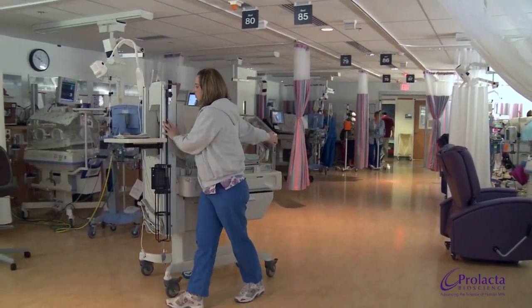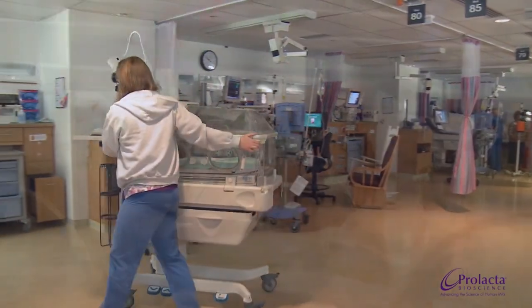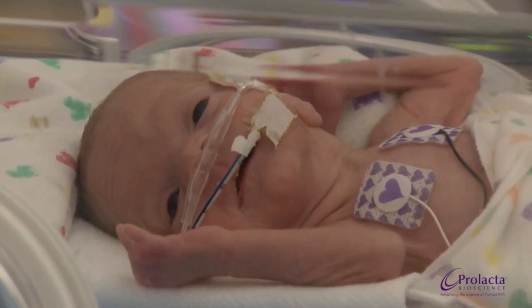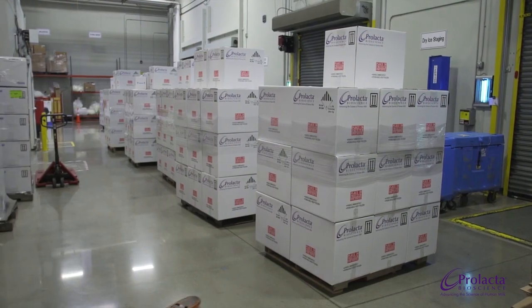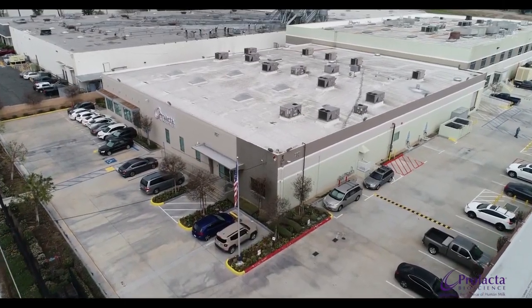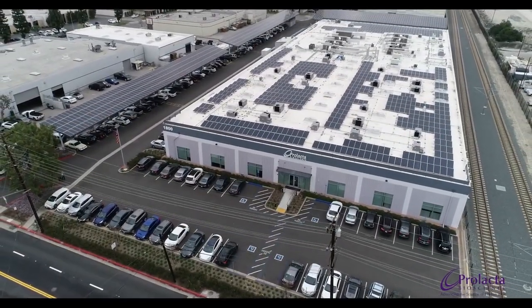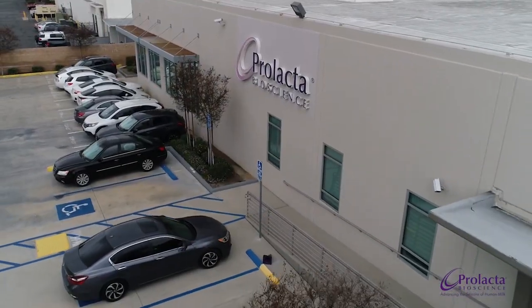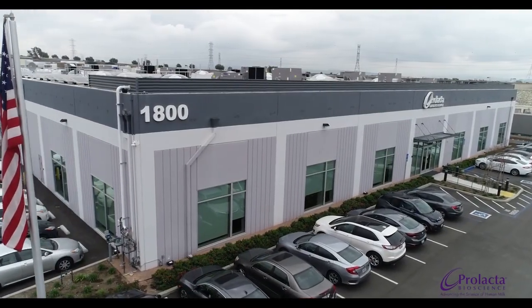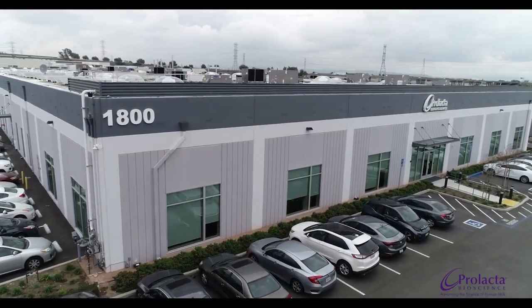With increasing evidence supporting the clinical benefits and cost-effectiveness of an exclusive human milk diet for the most fragile infants, hospital demand for our products is growing globally. In response to this growing demand, we now operate 2 manufacturing facilities for the production of our human milk-based products. Our 2 facilities are situated 10 miles apart in Southern California.